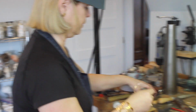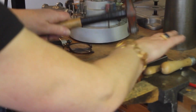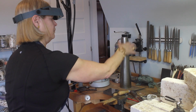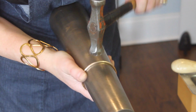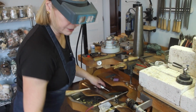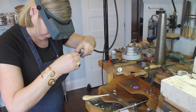Looking good, and we'll put it back, I think, on this steel plate. Okay, maybe one more round on the mandrel, and then I think we'll sand and texture the final bracelet. Looking good. And we will switch to a higher sandpaper. We're gonna do 600 now on the inside. Insert the 600 into the mandrel here.